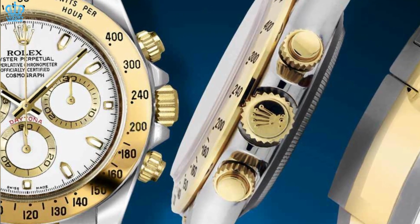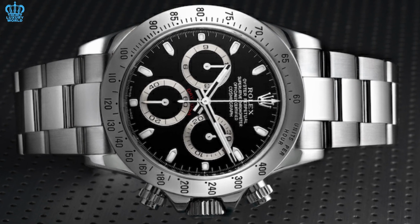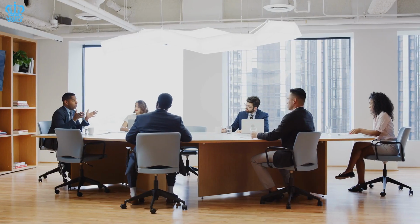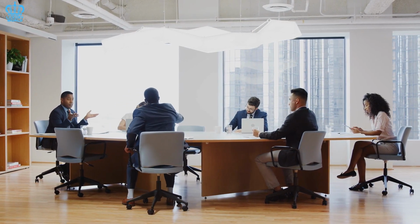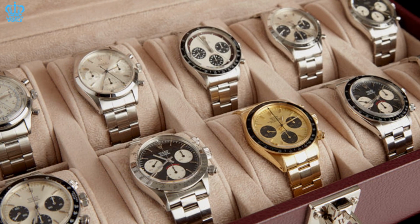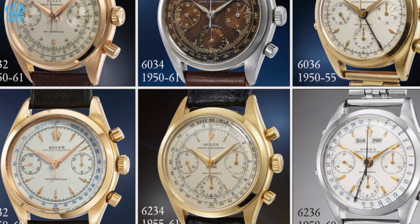Before the release of the Daytona, which was first signed simply Cosmograph without the Daytona designation, Rolex had been producing chronographs for decades. During the war, its triple-register chronographs were kept in oyster cases, and in the 1950s, the company began experimenting with watches that resembled the Daytona in design. When reference 6238 was introduced in 1962, it was simple to identify the genealogy of the world's most recognized chronograph, whereas reference 6234 had a more militarized design.